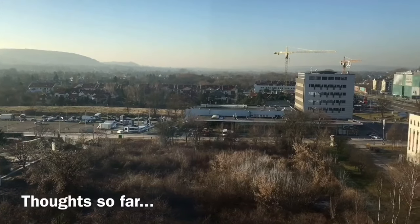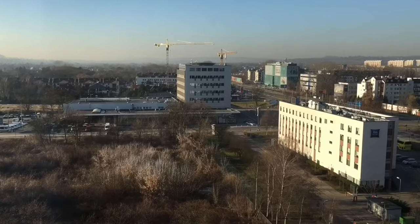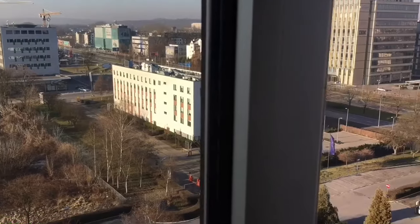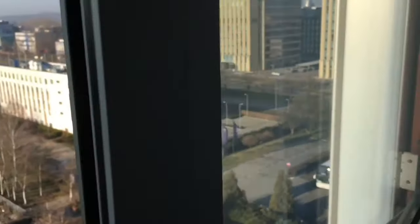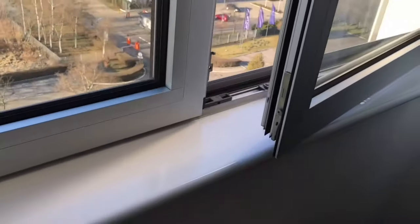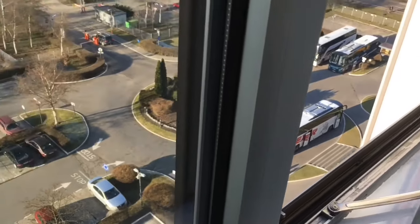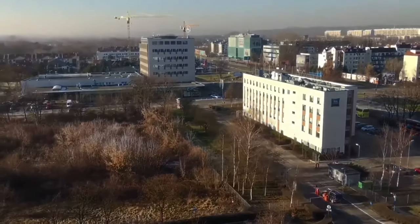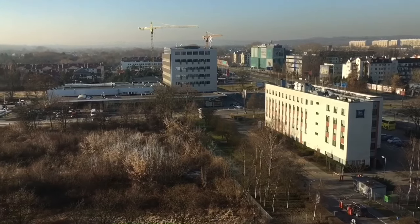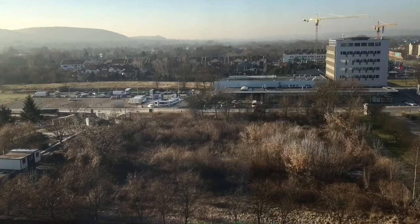So the 1st of January 2017. Happy New Year, folks. And this is the view from our hotel room by day. The window is one of those which will only open so far. Bit of annoying health and safety, but there you go. But yeah, it's not a bad view. I mean, it's not beautiful, but it's a view. There's a landscape there. I'm happy enough.